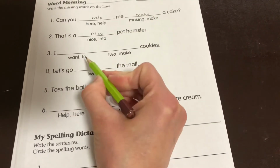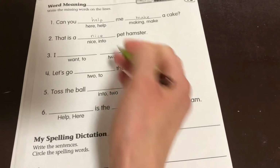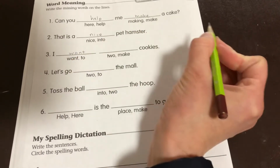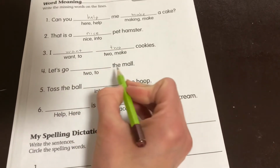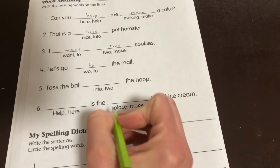Number 3. I want 2 cookies. Number 4. Let's go to the mall.